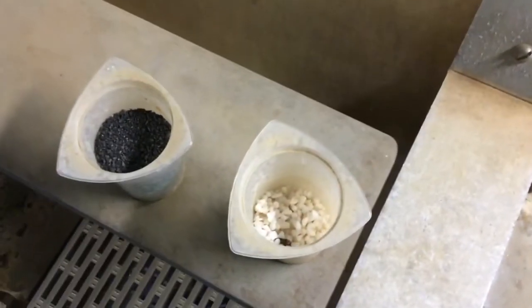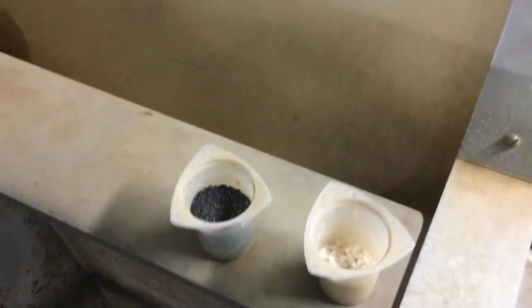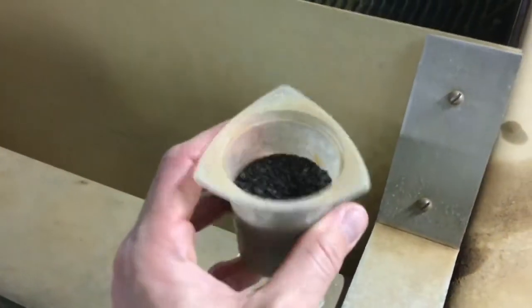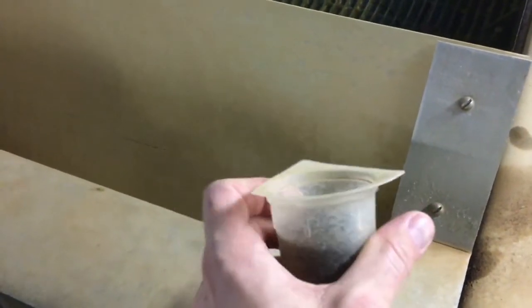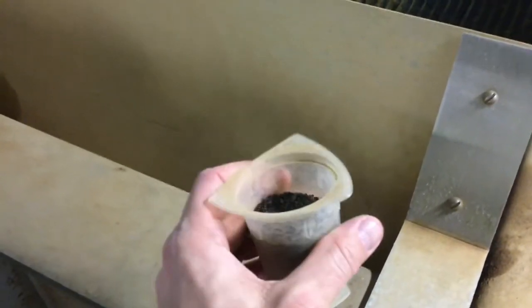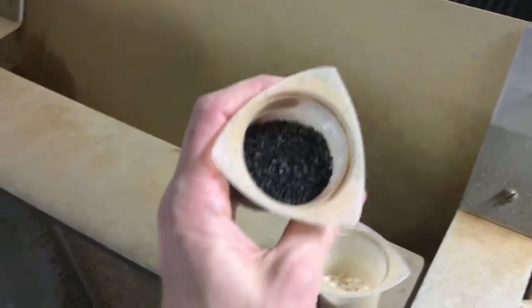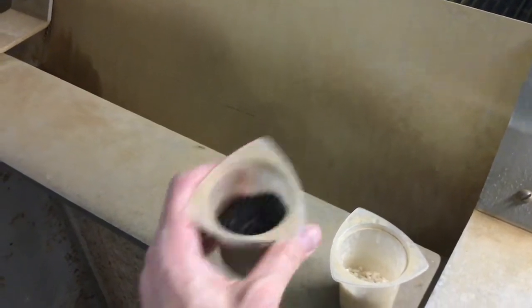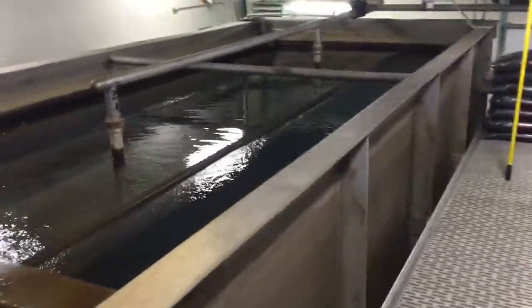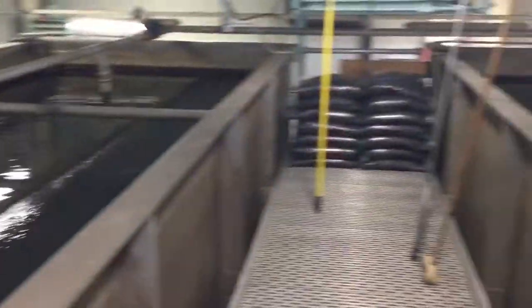So what these do is help trap all the bigger things. Now you may be asking yourself, well, what's that? Well, this is nothing more than literally just ground up anthracite coal. Coal gets a lot of negative publicity, of course, when used for certain purposes, but for us, it's perfect. It actually is what's in your Brita filter at home. We just have several tons of it.